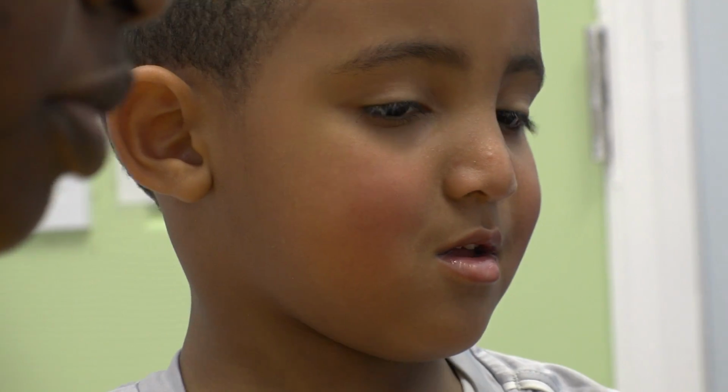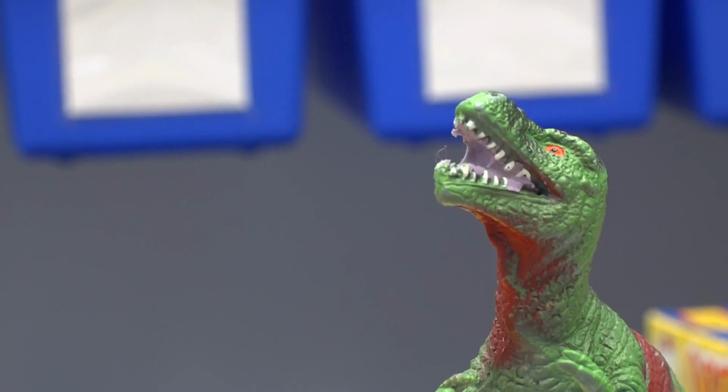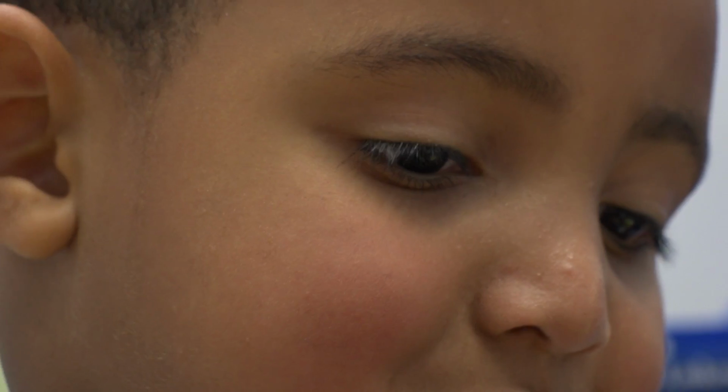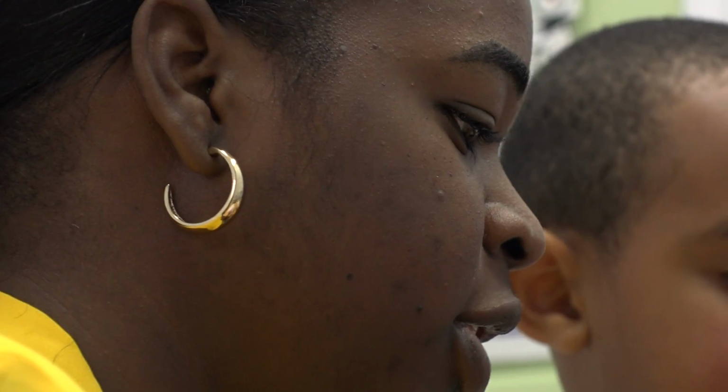What is our dinosaur missing? It's missing a foot. This young man loves dinosaurs. All right, let's put the eyes right here. Welcome to a new way of getting our kids to recenter their emotions. Nice. An idea that's working and spreading. Well done, Gigi.